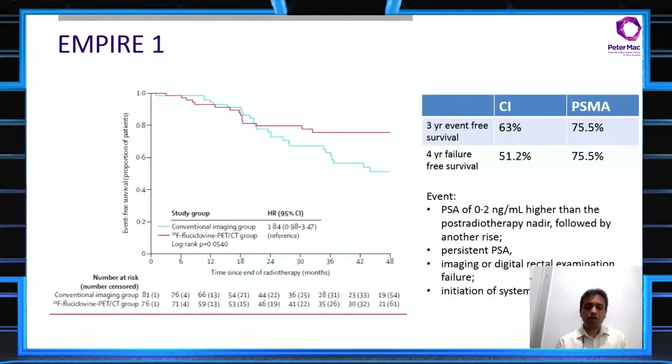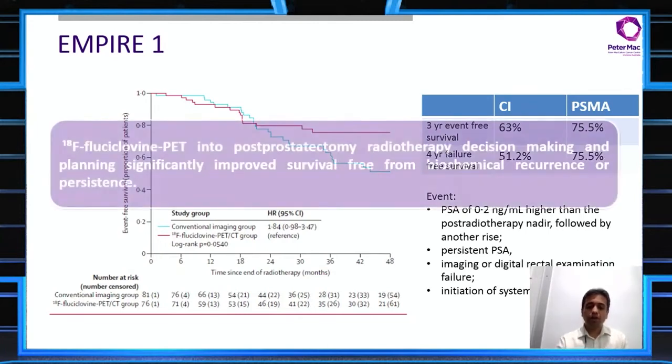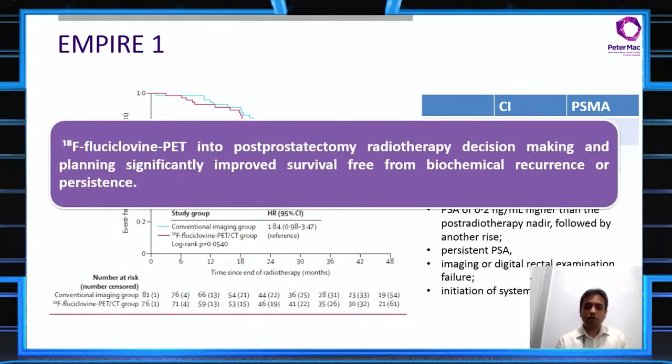Now when analysis was performed for survival, the median survival was not achieved in both these arms. However, at 3 years, the event-free survival was much better in the patients who underwent fluciclovine PET, and the 4-year failure-free survival was also much better in the patients who underwent treatment based upon the fluciclovine PET defined volumes. So the conclusion of this study was that fluciclovine PET addition to post-prostatectomy radiotherapy decision making and planning significantly improves survival free from biochemical recurrence or persistence. So these two trials show evidence that if you planned your treatment based upon the PET, the outcomes could be much better.